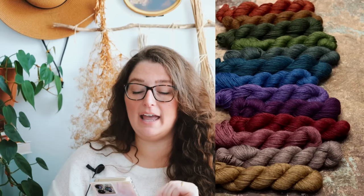And I'm a huge fan of the color that she used. It's one of my favorite colors in the world. And I just think it makes any pattern look better. She used John Arbin Textiles Harvest Hues Worsted. I haven't used that yarn yet, but it does look very nice.